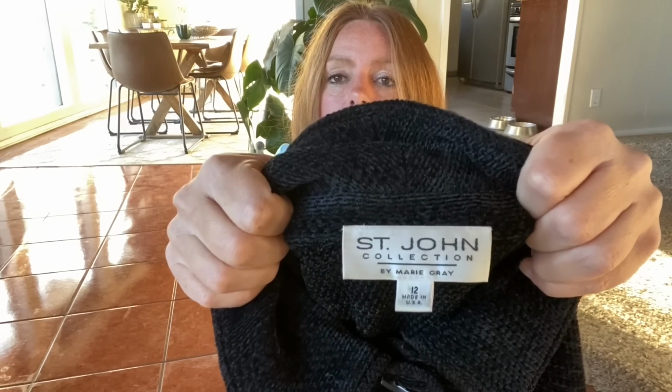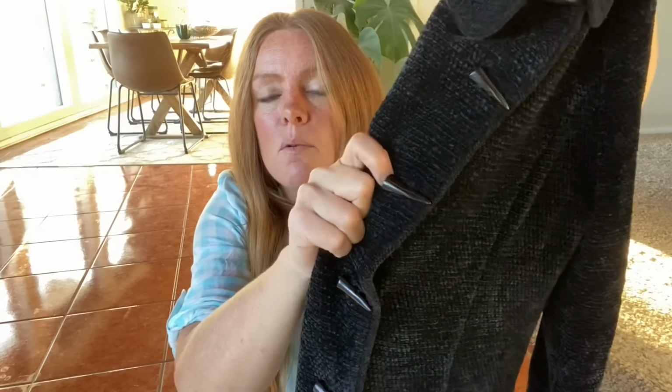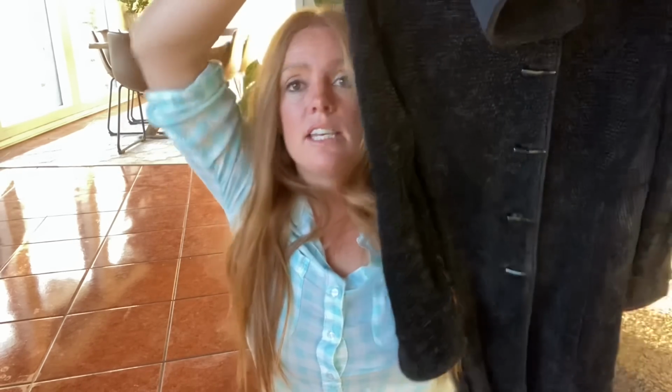This one was a good pickup. This actually cost me $10 there, and there's a small flaw, which I didn't know when I picked it up, but it's St. John Collection. This does run small. This actually fits great on the size 6 mannequin, but I love these buttons, and I did look up the name of them, and I can't remember what I listed them under, but again, it's been a couple weeks and I have a terrible memory. All right, this is a kind of knee-length knit jacket.